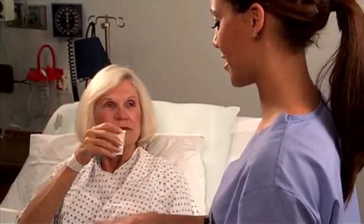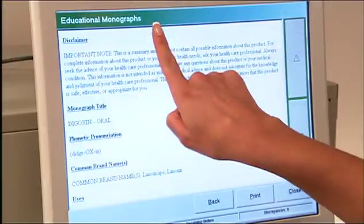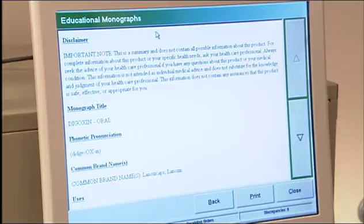The AccuDose cabinet really has helped free up our nurses from doing a lot of the manual tracking of medications. So they're able to spend more time with the patients and with the families, perhaps providing teaching about the medications instead of spending their time going to look for that medication.